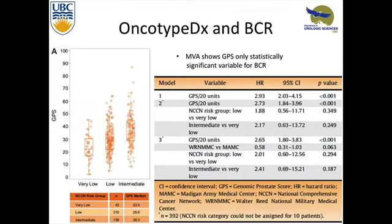And so if you look on the left, it's looking at the very low, low, and intermediate risk prostate cancer, looking at the GPS score to see if there is any stratification. There was shown to be some stratification. Now, if you look on the table on the right, it's multivariate analysis. And it was showing that the Oncotype DX score was statistically significant in multivariate analysis compared to NCCN risk score and between the different cohorts.